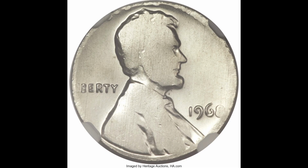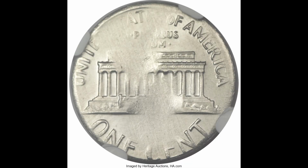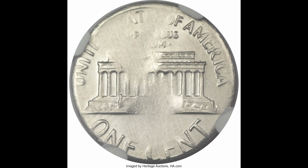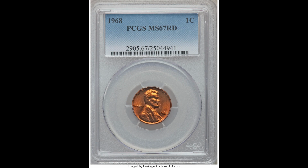This is another super cool coin. This is a 1968 Lincoln cent struck on a Canada dime blank, graded by NGC mint state 64, and this coin brought a lot of money. Now these third-party graders are able to determine what sort of blank it was minted on, and that's why they're professionals. There's not many ways that an average person's gonna understand what's exactly happening here, but you can tell just by the look of it that something is definitely wrong, and that means it could be worth a lot of money potentially, as long as it is a mint error and it's in a higher grade like this one. And that's why this one sold for $1,400 for this penny.